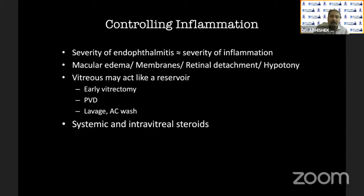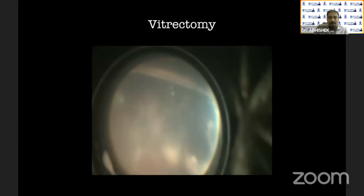aggression. Macular edema, membranes, retinal detachment, and hypotony are all long-term complications that can happen even if you sterilize the eye, but you fail to control the inflammation. So vitreous acts as a reservoir. That's why early vitrectomy with a PVD induction and a vitreous lavage multiple times, sometimes AC wash, is essential to reduce the inflammation, and systemic and intravitreal steroids need to be given fully as and when required.